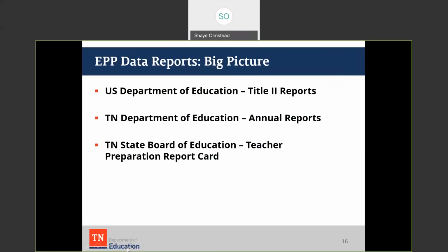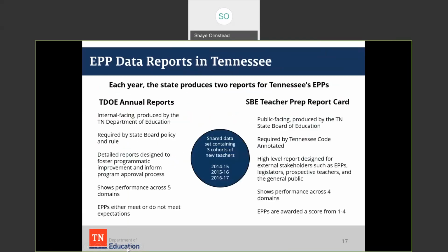But today I'm going to touch upon these other two right here, which are the annual reports that we here at the Department of Education produce. And then I'll also talk a little bit about the teacher preparation report card that's produced by the Tennessee State Board of Education. So each year the state produces two reports for Tennessee's EPPs. On the left you see the Tennessee Department of Education annual reports, and on the right you'll see the State Board of Education teacher preparation report card.